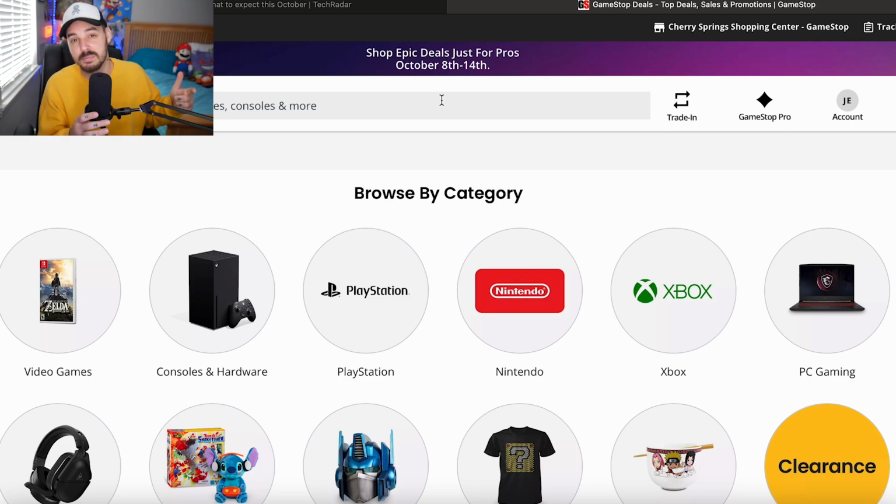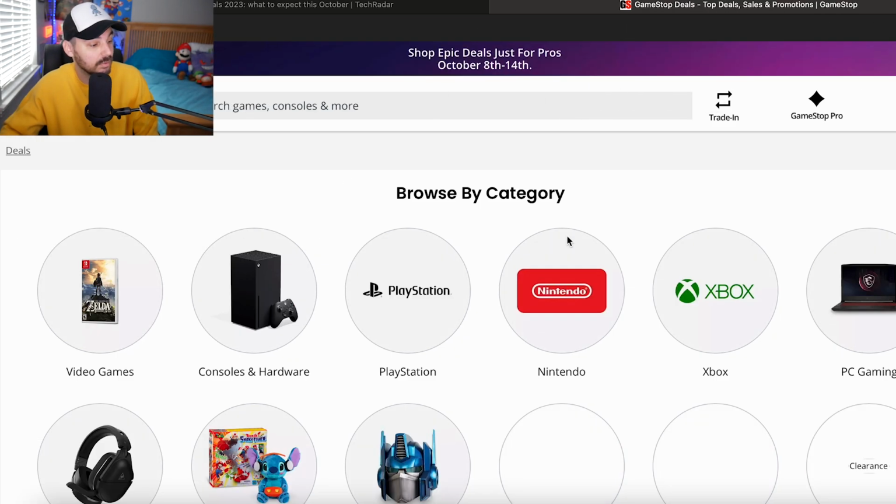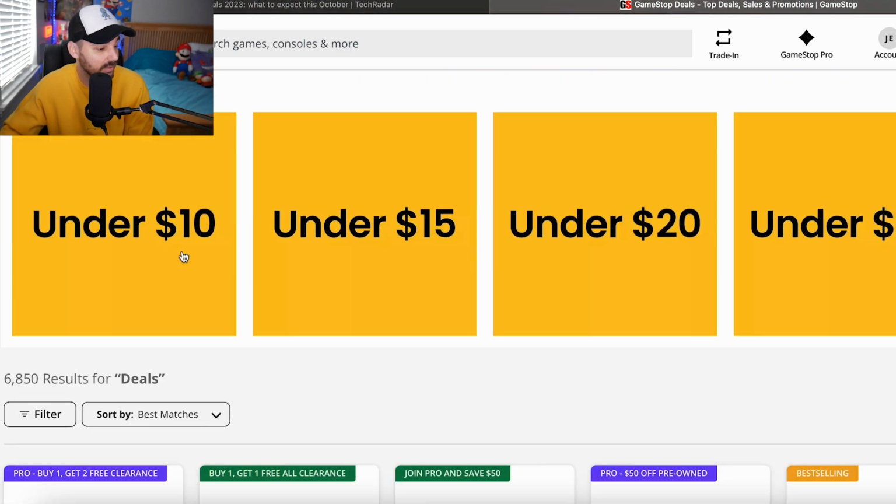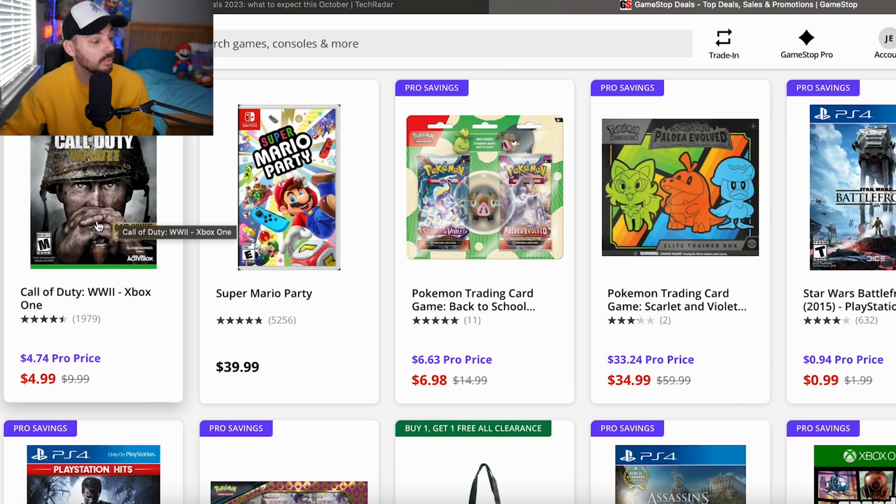Now we have to head over to GameStop real quick because it is GameStop's Pro Member Week, and this goes along with Amazon Prime Day or whatever, and the deals here are insane. All we have to do is hit up here, go to the pro section, and pick what you want. We can go down here and see some stuff. Like, look at this. Call of Duty World War II for Xbox One, Gold Edition, $4.99. This is a great game. One of my favorite Call of Duty games I've ever played. Like, that game is seriously great.